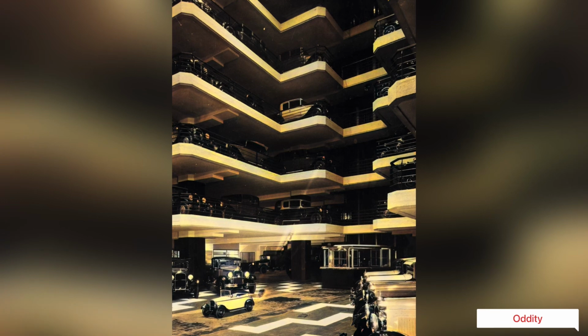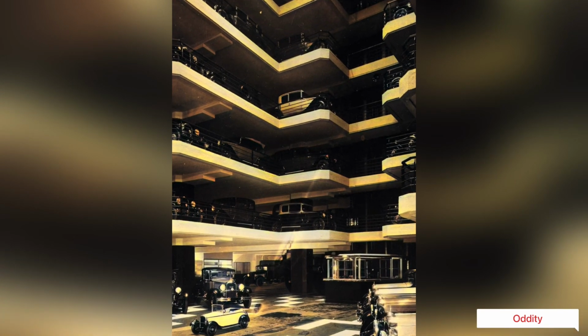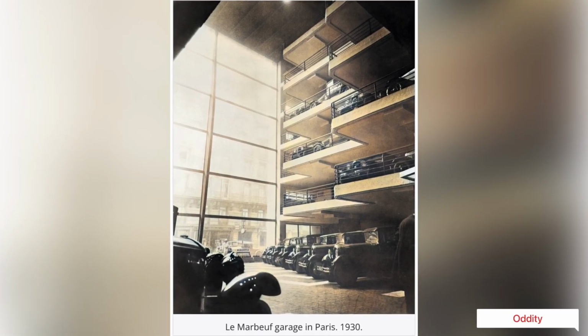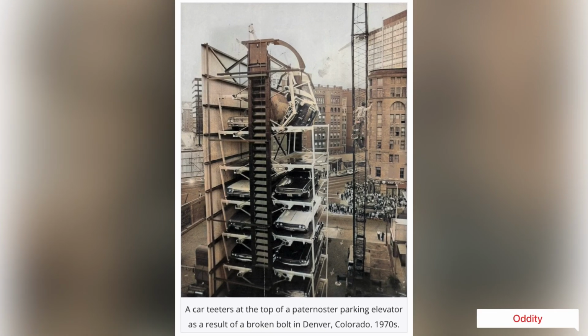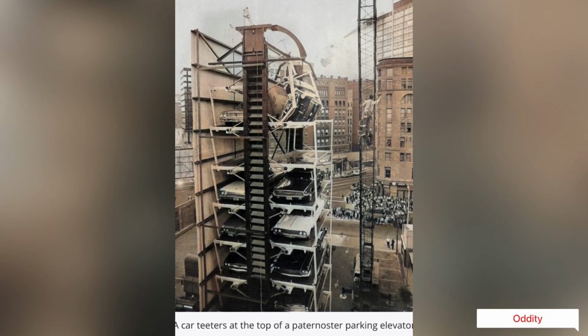In the 1920s, a Ferris wheel-like vertical system, for cars rather than people, called a paternoster system became popular as it could park 8 cars in the ground space normally used for parking 2 cars. Mechanically simple with a small footprint, the paternoster was easy to use in many places, including inside buildings.